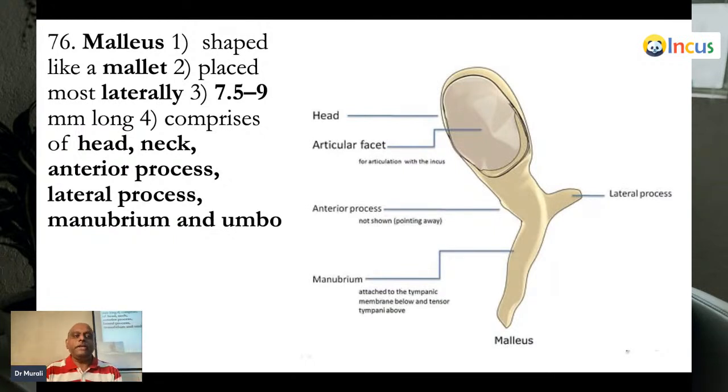So we already finished the first 75 points in ENT. So today, from point number 76, we will finish about 100 points.